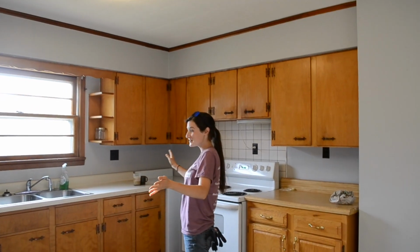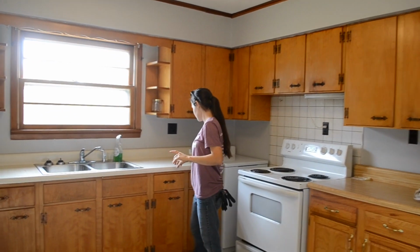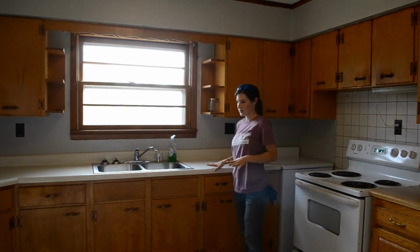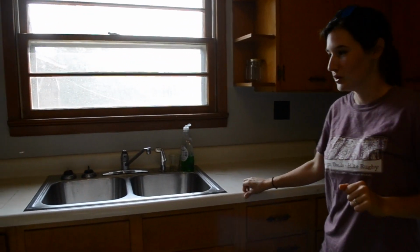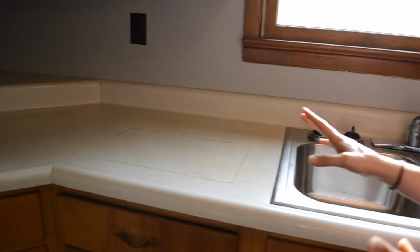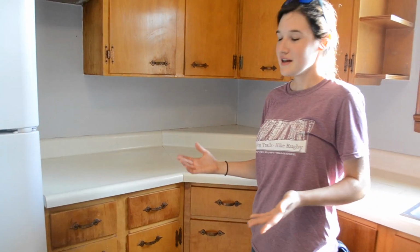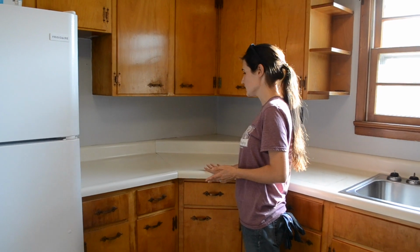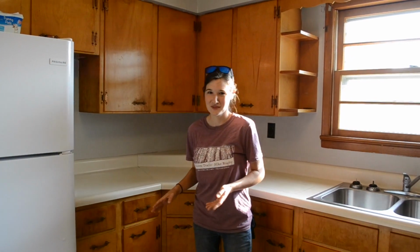So this is the little kitchen. It has very old, dated, disgusting countertops. But I don't know if I have room in my budget to redo the countertops. I would love to be able to do them again, but unfortunately this corner would be a specialty piece and they just don't make that in the pre-made countertop. So I don't know if that's something that we're going to be able to redo or not. We're probably going to end up painting it or something, unfortunately.